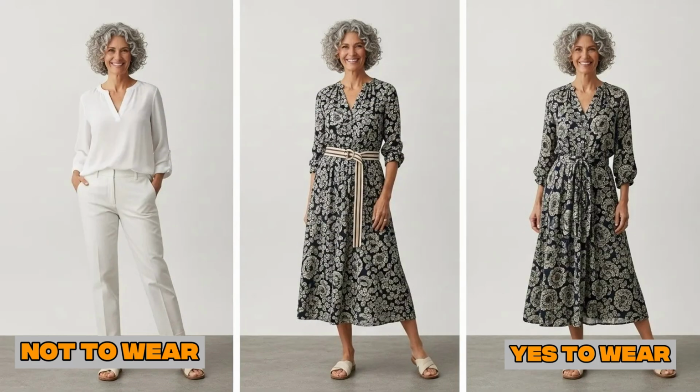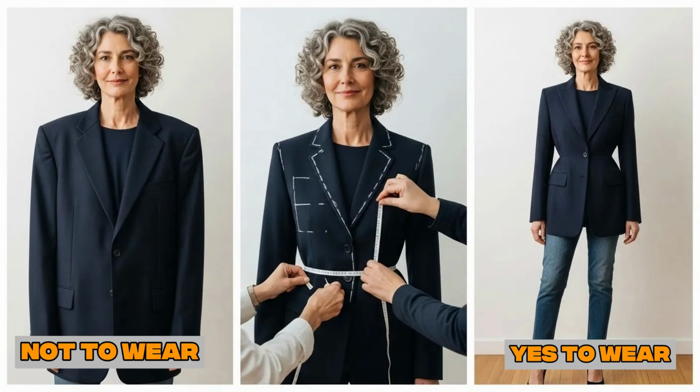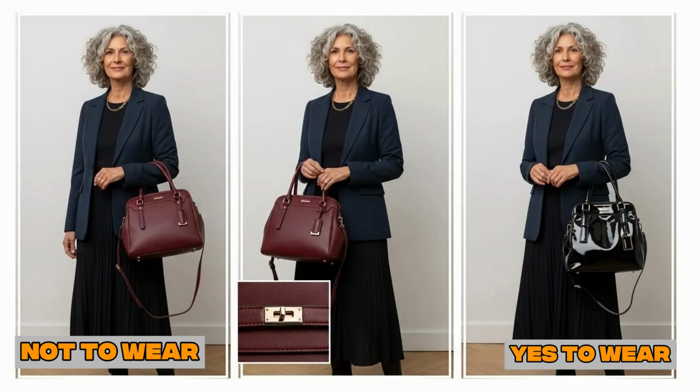Finish with shoes that ground the whole look. Polished loafers, pointed flats, or block heels. The magic here isn't in the price tag. It's in the precision, proportions balanced, colors calm, details intentional.